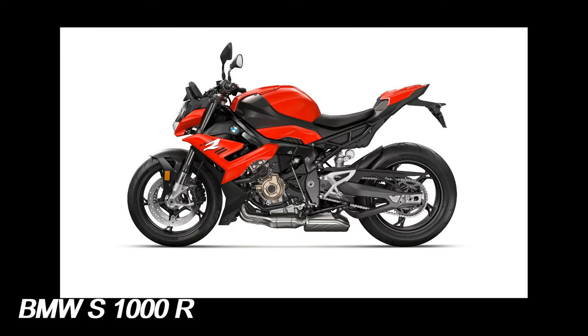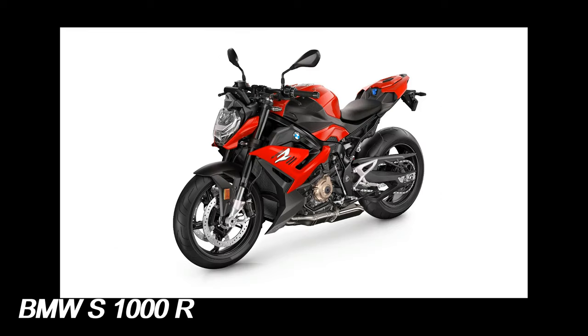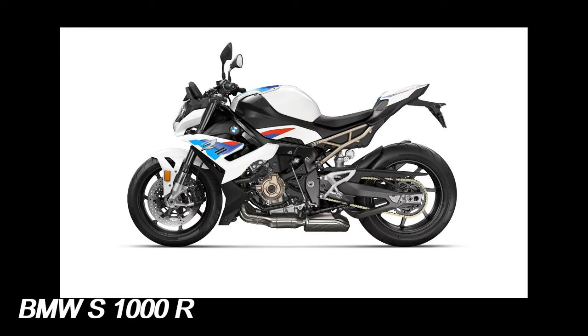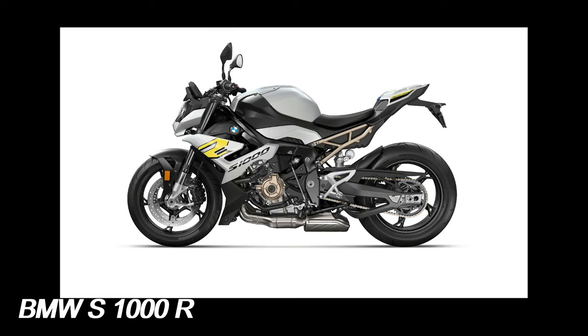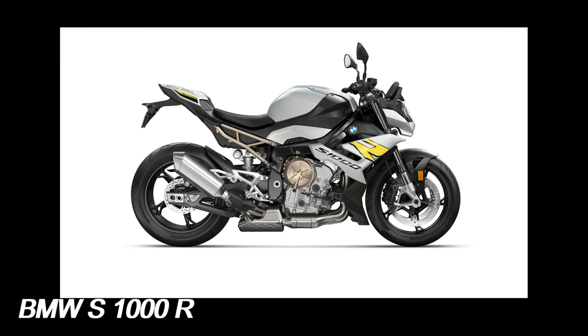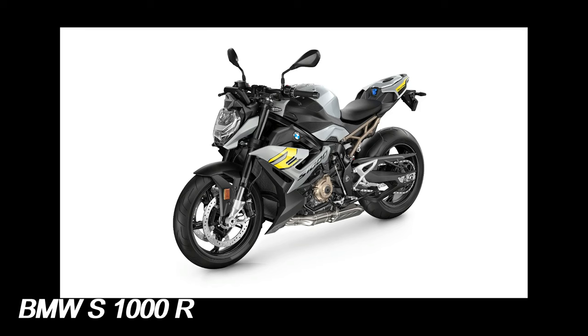For features, a 6.5-inch TFT screen digital instrument panel is installed complete with Bluetooth connectivity. Apart from that, there are many electronic features such as wheelie control, cornering ABS, traction control, and 6-axis sensors. Plus, the BMW S1000R has 3 riding modes, namely Rain, Road and Dynamic. The BMW S1000R was launched in 3 variants: Standard, Pro and Pro M Sport.